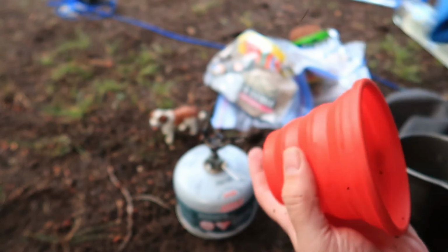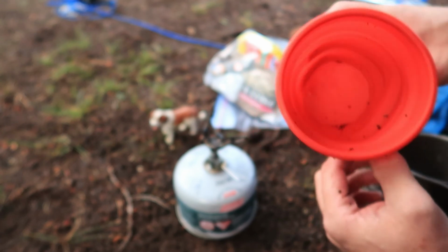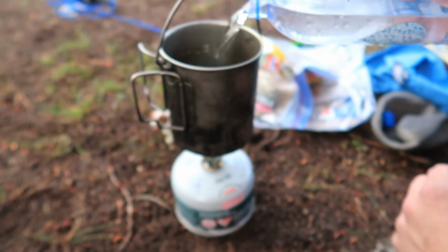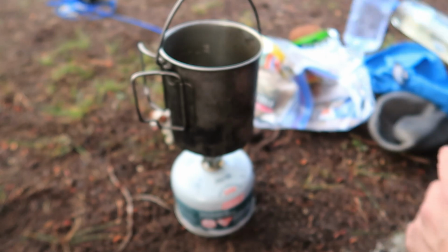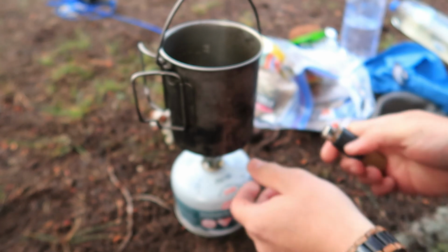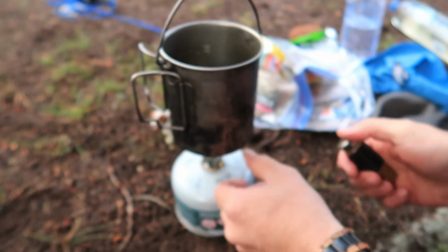I squished him good. Okay, that's going to have to be rinsed out. It's just too wet in there. Can't get the stuff out. 8 ounces. Because of my jacked up wrist, I'm going to light this with a lighter instead of my little ferro rod. No big deal. Even just doing this kind of hurts.